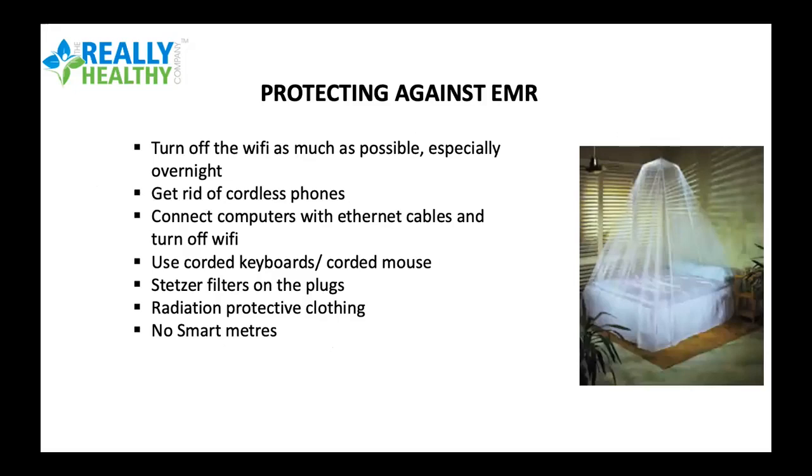To protect ourselves against electromagnetic radiation, we need to make sure we turn off the Wi-Fi as much as we can, but especially at night. You can easily buy a timer plug. They're very, very cheap off Amazon or from your electrical shop. You just plug your Wi-Fi router into the timer plug. It goes off at 10 o'clock at night or whatever, and comes back on at 7 o'clock in the morning. It's a very efficient way of making sure your Wi-Fi gets turned off at night.